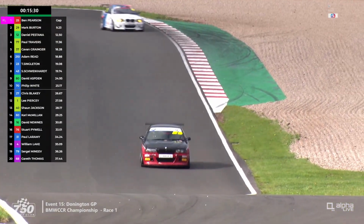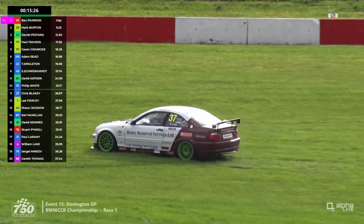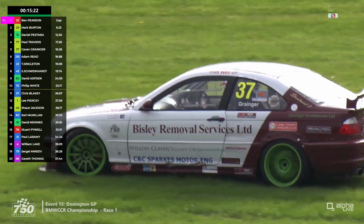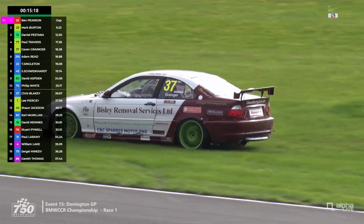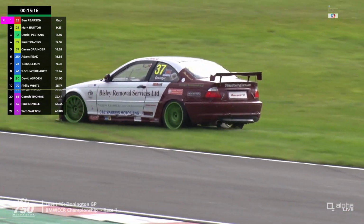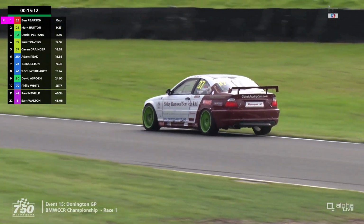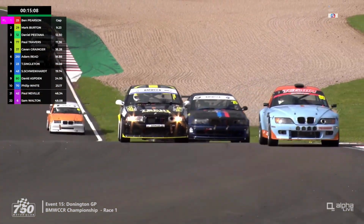There's Mark Burton, who is our Class M2 leader, Daniel Pastana, and it is the 37 car. It is Kevin Granger that's gone off, having had those dramas at Goddard's. The Business Removal Services car is off on the grass. It's trying to remove itself from the grass now and get back into the race. He's had sort of a strange half a lap there, hadn't he? It was going very well. He had a really good start.